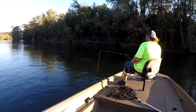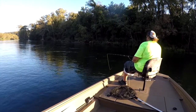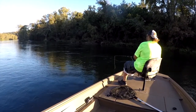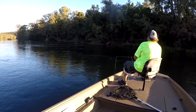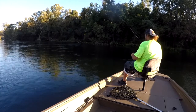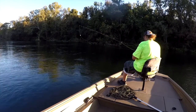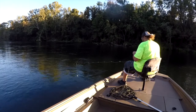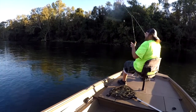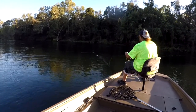I think they have slowed the water down on me here. I think part of my problem is I might need to take a little bit of weight off because the water is not running as fast anymore. Yeah, that's what I'm gonna do. Alright, so I got rid of my smaller weight that I had on there, and now I just have the size 1 split shot.